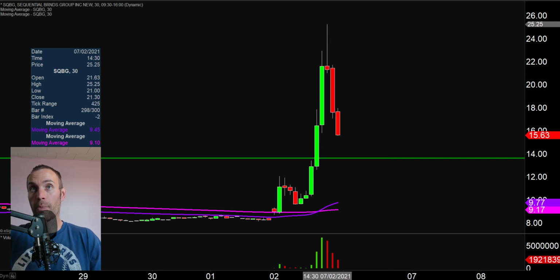And even if it doesn't go back up to the highs, even halfway up from here, that's still a very nice trade relative to the risk. So we'll see how this one goes on Tuesday.